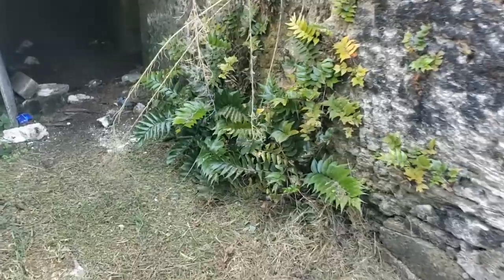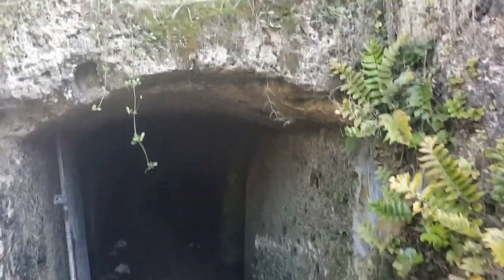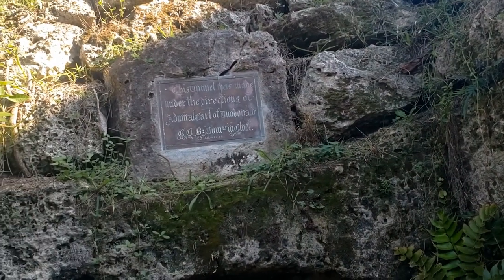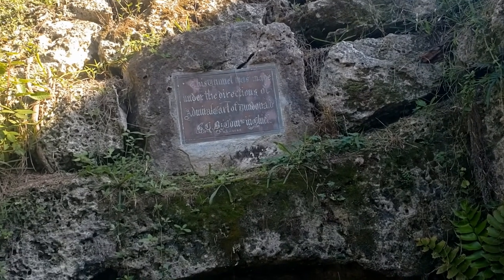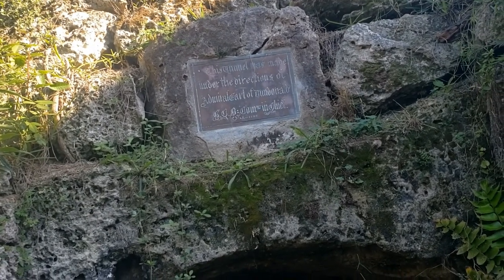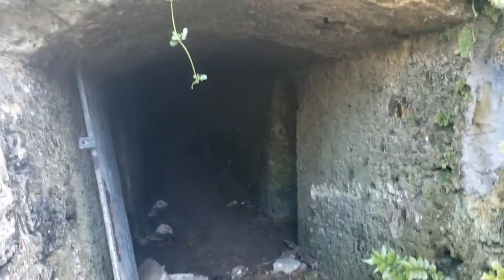What does it say? This tunnel was made under the direction of Admiral Earl of Dundonald in AD 1850. There you go. Holy. Oh my gosh, this really can't be safe. But you gotta go. You're here. What are you gonna do?